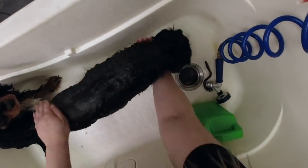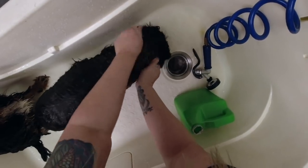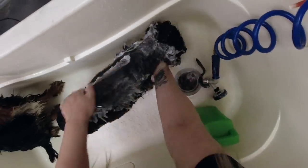I don't like that texture. It's the same texture as shampoo, you weirdo. Feels weird. Doesn't feel like shampoo?